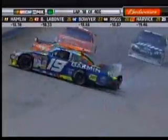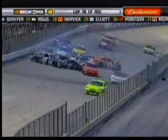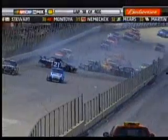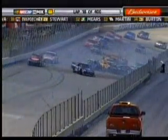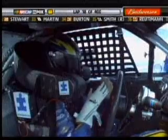Turn 2. Oh, and nowhere for Tony Stewart to go. And you see that, nowhere to go. Denny Hamlin. They just keep wrecking over here. This is a normal product of Dover Raceway, the concrete canyon. You just get locked up there and can't do anything.